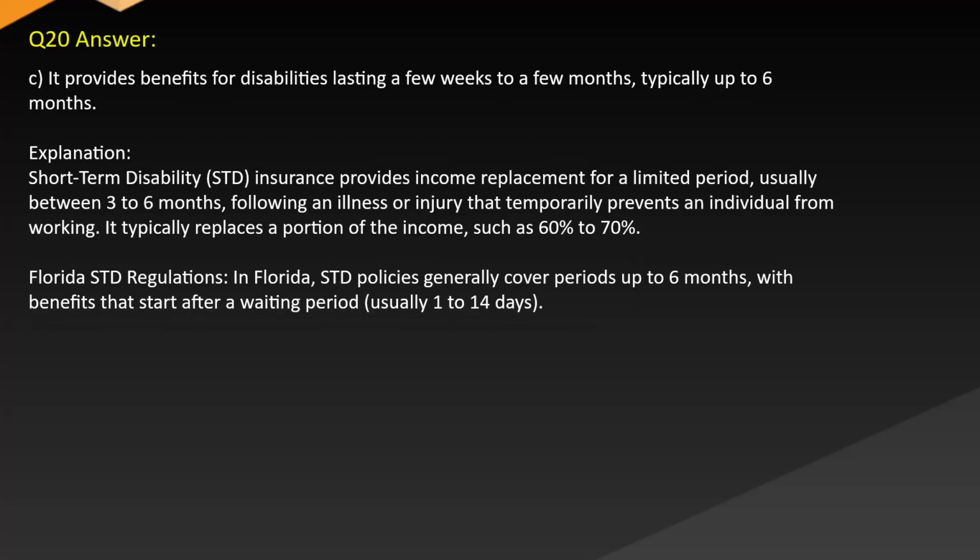Answer: C. It provides benefits for disabilities lasting a few weeks to a few months, typically up to 6 months. Explanation: short-term disability (STD) insurance provides income replacement for a limited period, usually between 3 to 6 months, following an illness or injury that temporarily prevents an individual from working. It typically replaces a portion of the income, such as 60% to 70%.